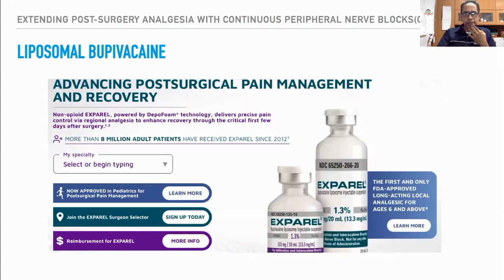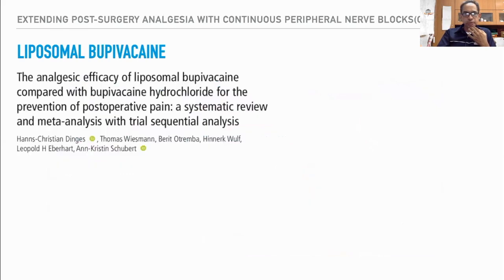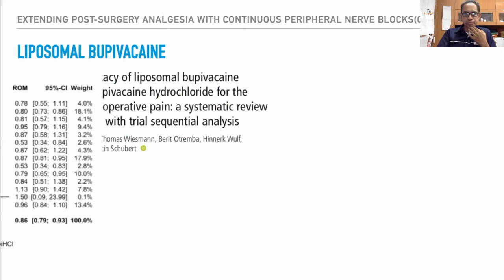And just to highlight some recent news about liposomal bupivacaine. Liposomal bupivacaine has been quoted to replace a catheter technique because it is supposed to provide a prolonged analgesia because of the design of the bupivacaine in the liposome. But this paper looked into the analgesic efficacy, which is a systematic review and meta-analysis.